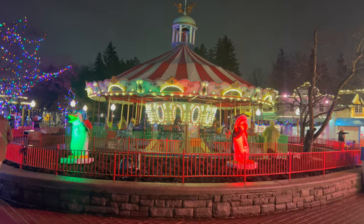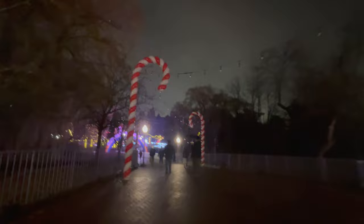Okay, this is really weird, but the Christmas Candyland lights aren't on tonight. I have no idea why, but one of them is on. Interesting. Very interesting.